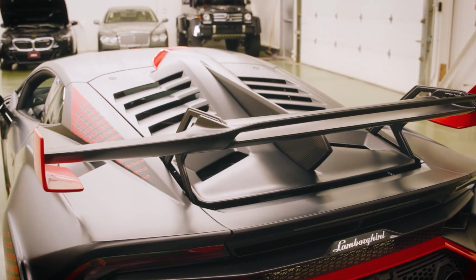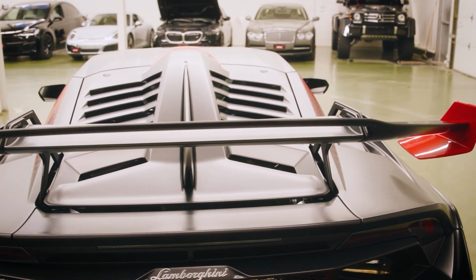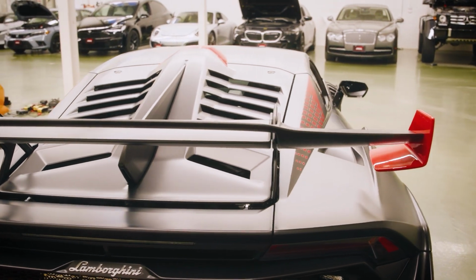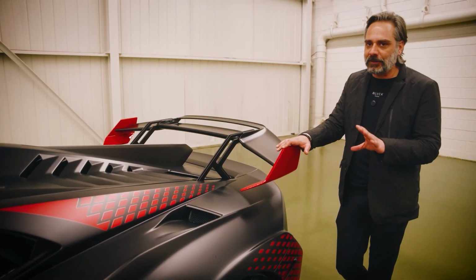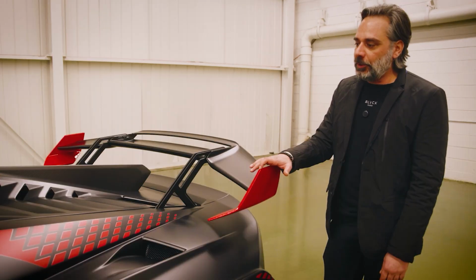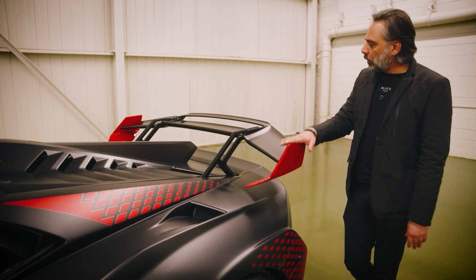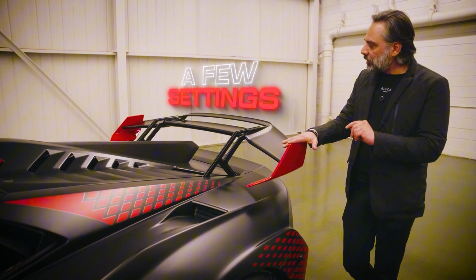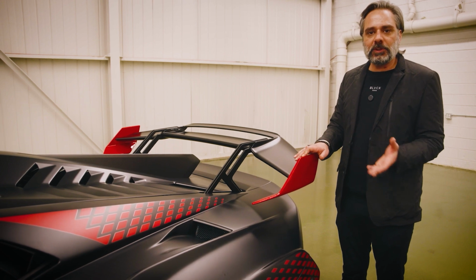This spoiler is a fixed spoiler, but it does have some mechanical adjustment. In the SVJ video for the Aventador, I went over Lamborghini's ALA system, their active aerodynamics. Now in GT3 racing class, active aerodynamics are not allowed to be used. You can have adjustable aerodynamics, but it can't be active. The rear spoiler on this has a few settings that you need a special key in order to adjust its angle. Now, this is really important depending on what circuit that you're on.